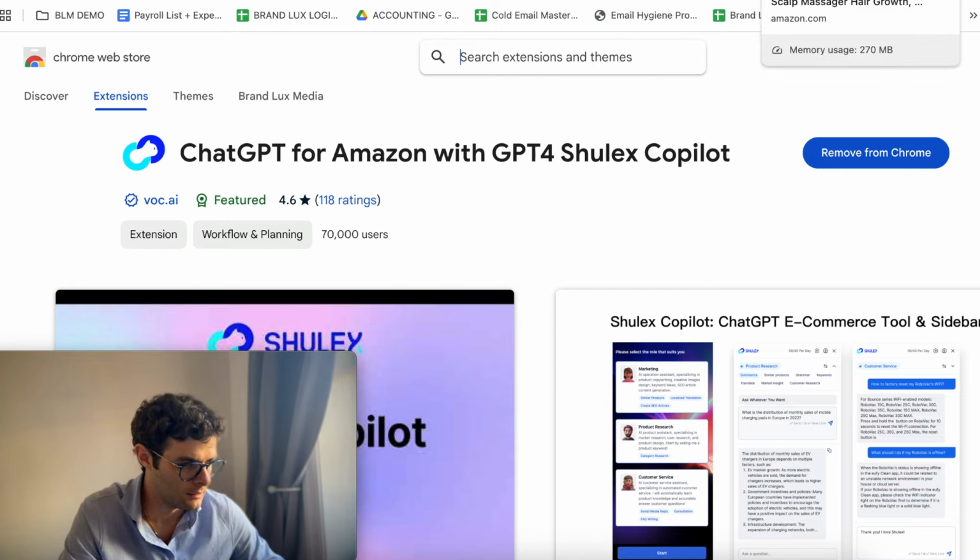But essentially what the tool does is that you can go over here, just zoom out a little bit, but you can go at the top of the product over here, and there's going to be this UI kind of thing that is integrated within the app once you install it as a Chrome extension. And essentially this is the app, Brandlix Media, this is our account, and then you can click on review analysis, and here is where it gets really insightful.